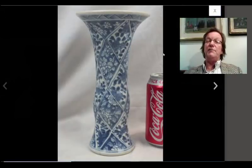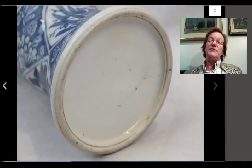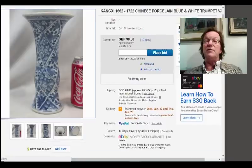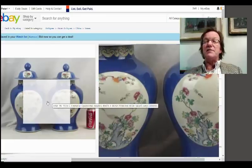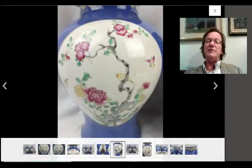And then there's this, the Kangxi sort of a beaker vase, nice flared rim, a slightly shaped body with these crosshatch side decorations filled in with flowers. Here's a picture of the bottom of it, very typical foot for one of these, very neatly trimmed. It's only up to about $113. It's got 3 days to go. It ends on Tuesday.